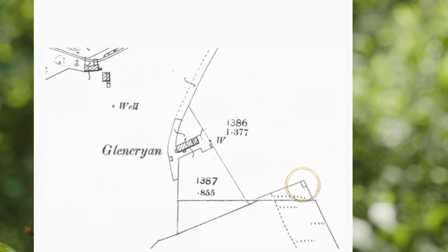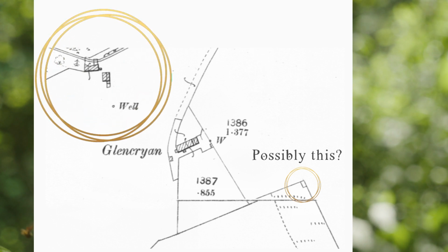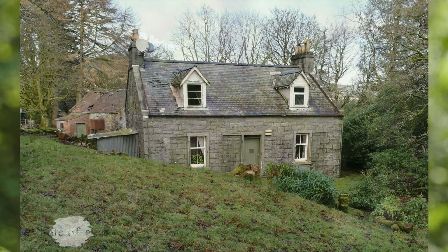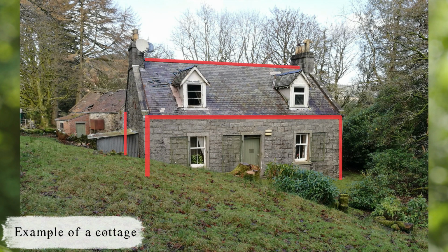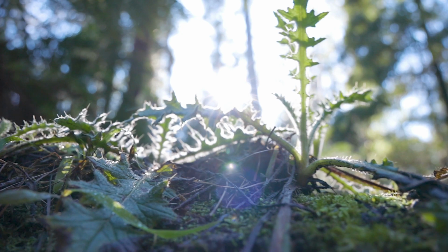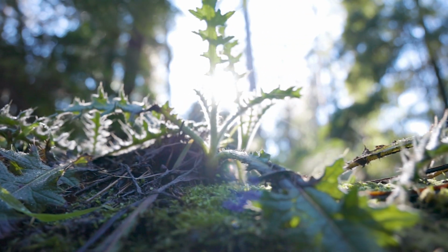I will show one in today's video, and I'll go back to film the others later in the year. Where possible, I'll overlay visual guides on the image to show you where certain elements were, such as the walls and doors. I hope you enjoy walking around these peaceful, mossy ruins with me and my dog Copper.